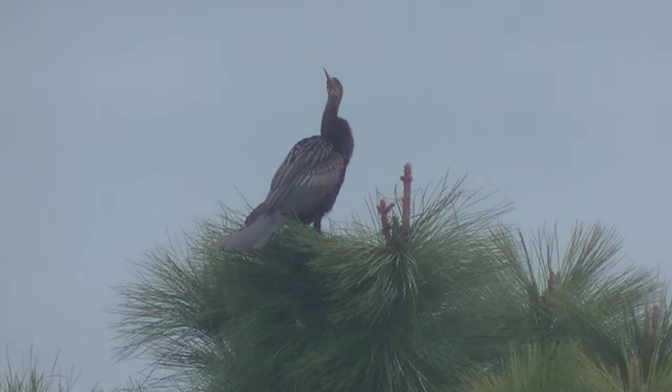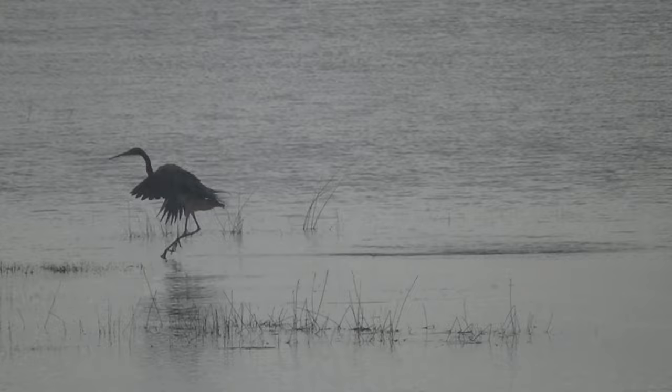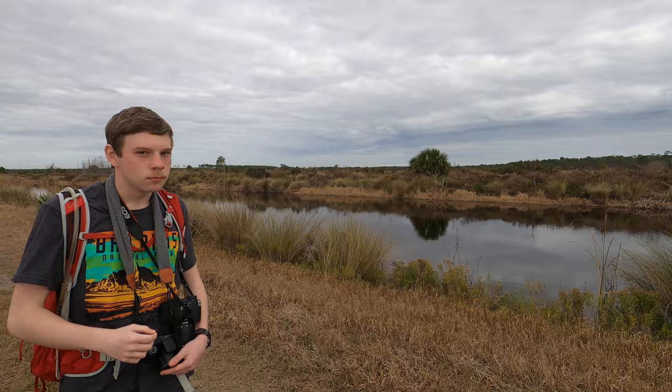Pretty neat place, isn't it, Catfish? Yeah. A lot of good bird action here. What are we on the hunt for now, Catfish? Alligator. He's right below us, right down there.